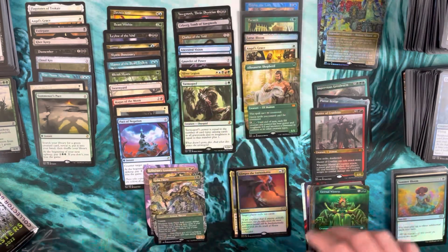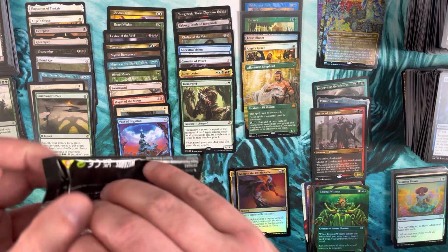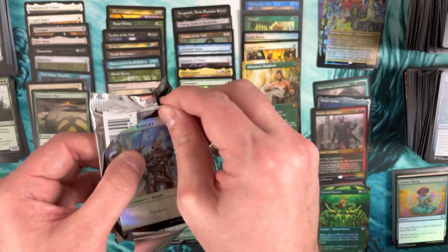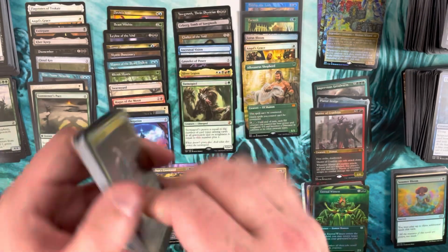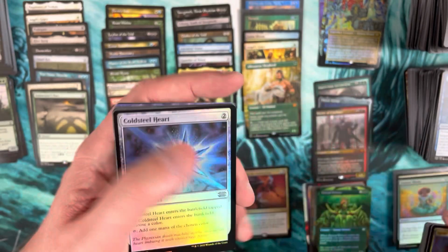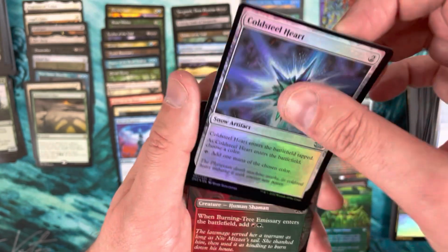Okay. At least we hit a little bit of pay dirt with the etched foil Master of Cruelties and the Allosaurus Shepherd. But, you know, if we're being real honest with ourselves, we're pretty far behind on the scoreboard for the collector box. All right, here we go. Last pack, though. God, look at that Cold Steel Heart. That is beautiful with that foiling. Sheesh. All right, here we go.